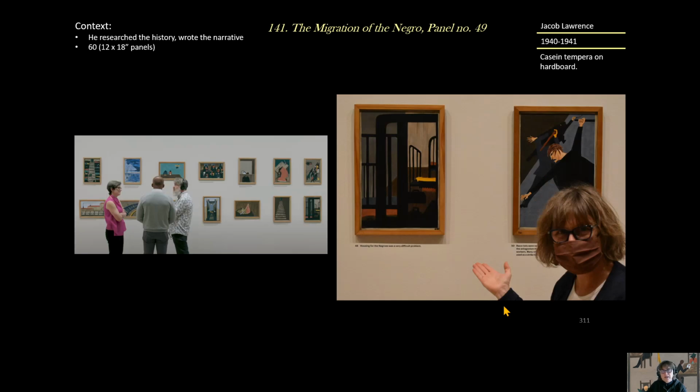The context is when he was young, Jacob Lawrence researched the history. He won a grant for this, researched the history of the Great Migration, and he wrote the narrative of this migration. On the captions, you can see right here under every painting, he's got a caption describing what was going on in each of his paintings. And you can see some of them are much longer than others. But he made 60 paintings in this series, and they're all made out of the same size panel, 12 inches by 18 inches. Some are horizontal and others are vertical.